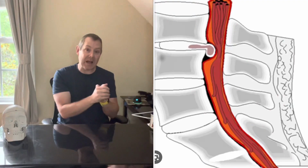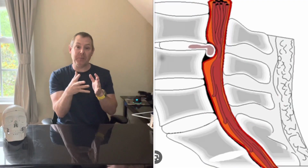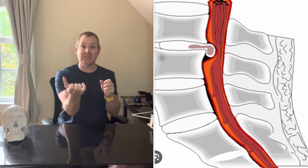So that herniation is out there in that joint space where that nerve is at, and it's just hitting it. And then there's fragmentation, where literally a piece of the disc breaks off and is just floating and bouncing around, causing all kinds of issues. So those are the three main ones when we're talking about a disc.